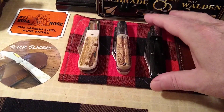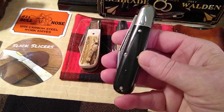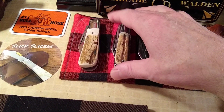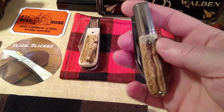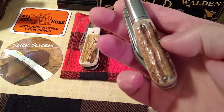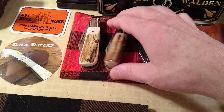I haven't shown you guys this yet, but this is just a gorgeous Northwoods in a black linen micarta that I picked up a few months ago. And one of my favorite Barlows of all time is this Winchester, on the old Winchester frame. I still believe these custom stag handles were put on in the factory back in the 30s, but that's to be disputed.